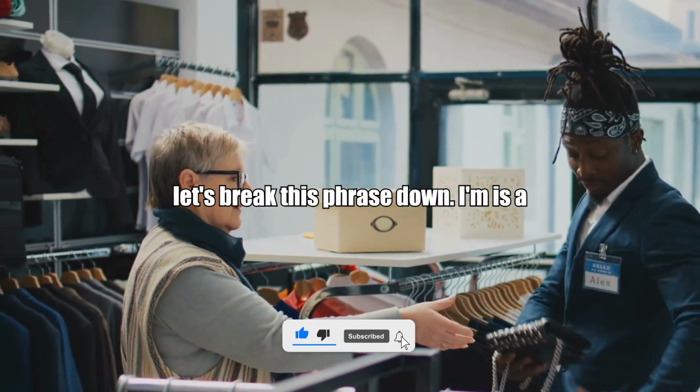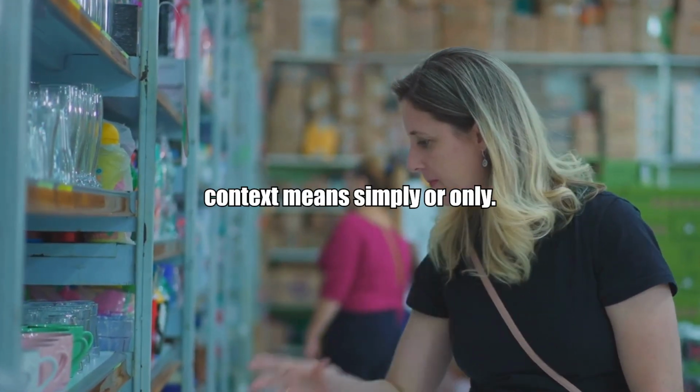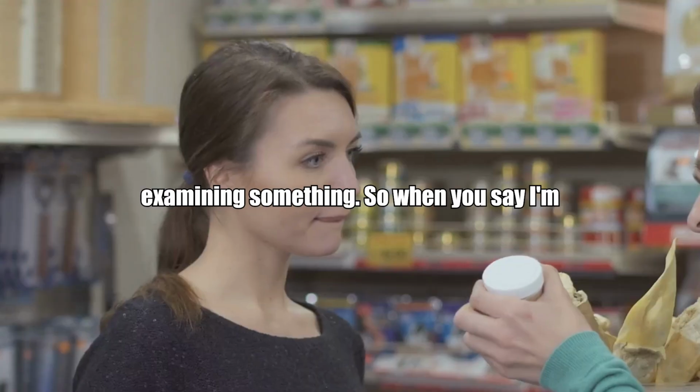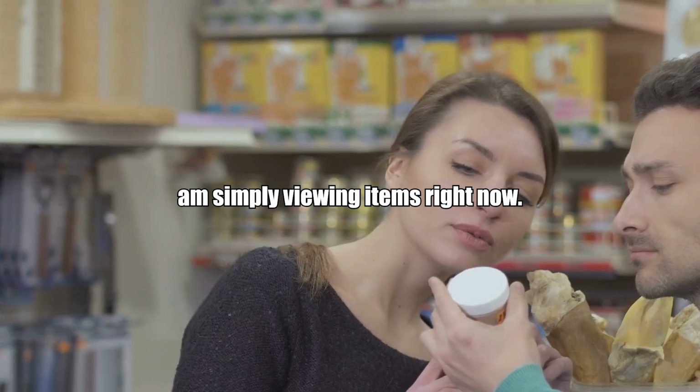Now let's break this phrase down. I'm is a contraction of I am, and just in this context means simply or only. Looking refers to the act of viewing or examining something. So when you say, "I'm just looking," you're essentially saying, "I am simply viewing items right now."